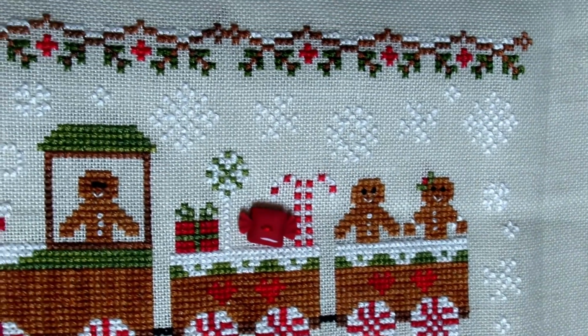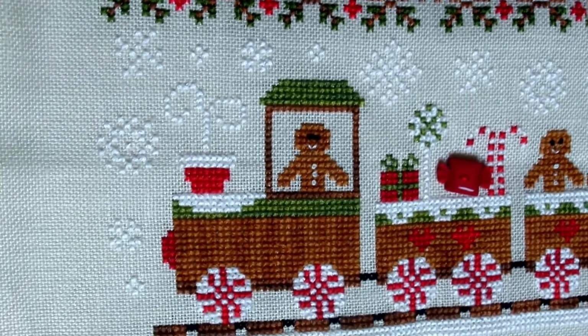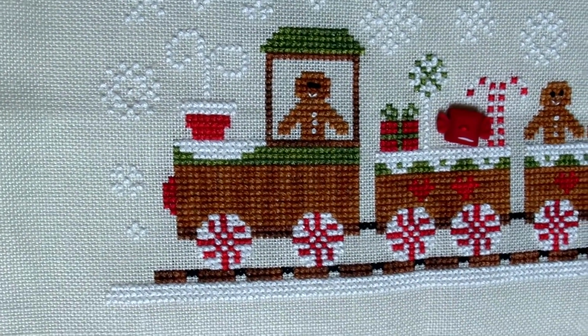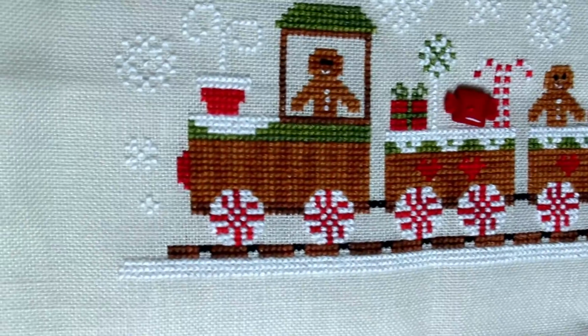So I'm stitching it with the Cool 4 threads, and it's stitched on 32 count platinum Belfast linen. I really enjoy stitching on linen, and I like the look that you get at the end of it.